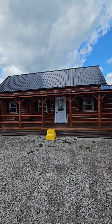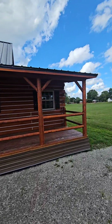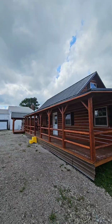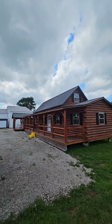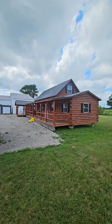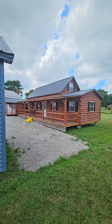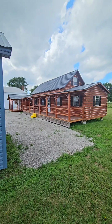Now, let's say you want something really big and beautiful. Well, here she is. This is the baby girl on the lot. This is the most famous cabin on the lot. This is the one we call Big Bertha. Ooh, she's big and she's beautiful. Big Bertha, baby. She's big and she's beautiful, y'all.